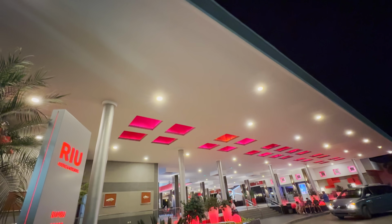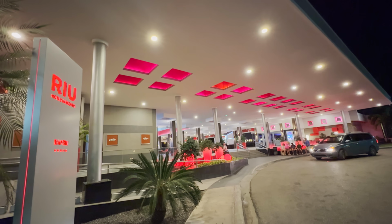In life, you get what you pay for. You get a ton of value for your money at RIU Bambu, but still you get what you pay for. It comes in at number 5.